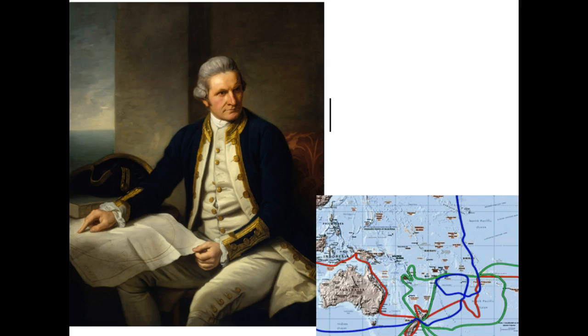This is called Mapping the World. In the summer of 1778, a captain in the British Royal Navy guided his ship Resolution toward the coast of a large island. The captain's name was James Cook.